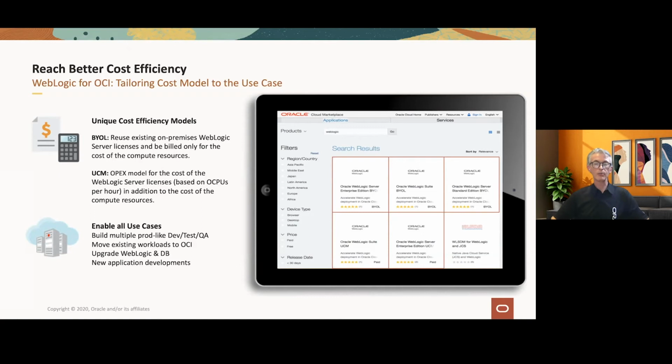They select, for example, BYOL if they have existing WebLogic licenses to deploy, let's say, a production environment. And in this case, they will just be in charge of compute, network, and storage usage. And at the same time, this will help to protect on-prem investment. Or they can select what we call the universal credit model when deploying a dev, test, or any type of seasonal environment, which by nature are a lot more dynamic. And in this case, they will be charged also for compute, network, and storage, plus a fee for WebLogic based on OCPU per hour usage.